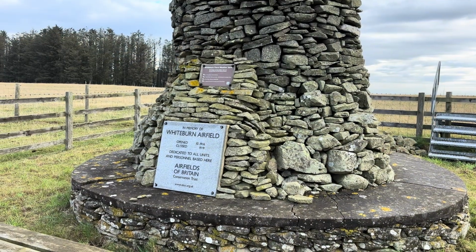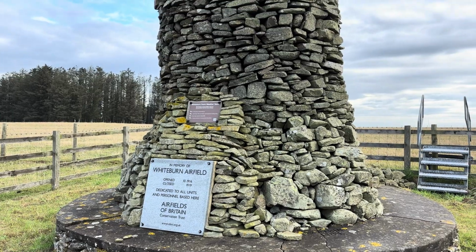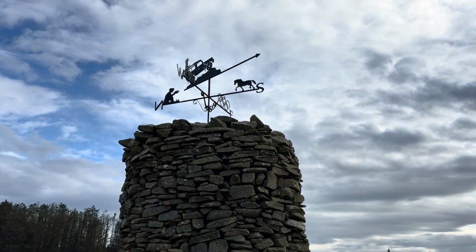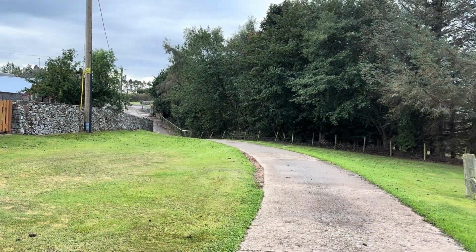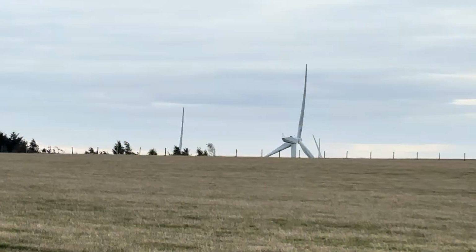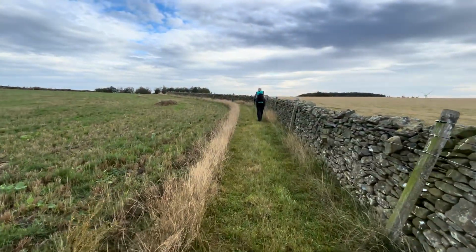In memory of Whiteburn Airfield, First World War Airfield. Lovely weather vane on top. So you go round the wood instead of coming through the farm. Round another field edge.